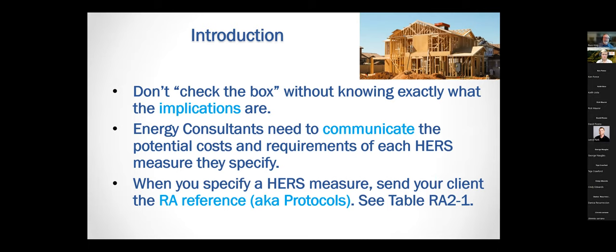Energy consultants need to communicate the potential costs and the requirements of all measures, all HERS measures that they specify, not just QII. QII is probably one of the most complicated, certainly the one that fails the most, but for any HERS measure that you check, things like some of the plumbing measures, piping insulation, compact distribution, you need to know what's required for those to pass. There are certain houses where you can check the box and get the credit for it, and then it turns out it's just impossible to put in the house, okay? So you need to communicate the cost and requirements for all measures that you specify.